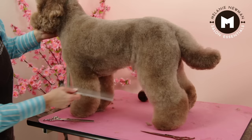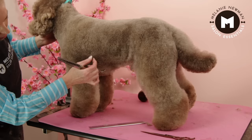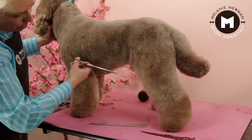So I'm just going to do his underline, like just scissor that in. Our final step of our body is to scissor our underline in. So remember we did a half an inch here and then a longer snap on his body. So there is going to be quite a difference when we visually look at that transitional line. So comb everything out and using our blenders, or you can use straights or curves. I prefer my blenders, and just blend it all in.